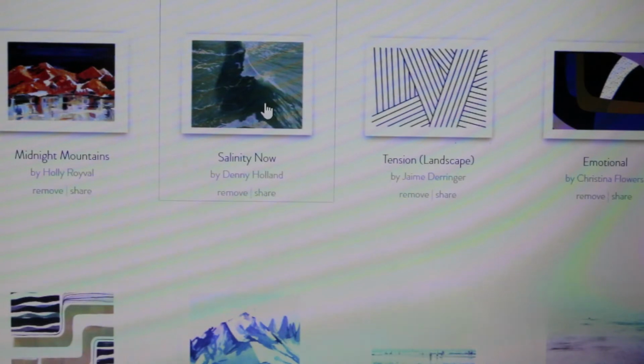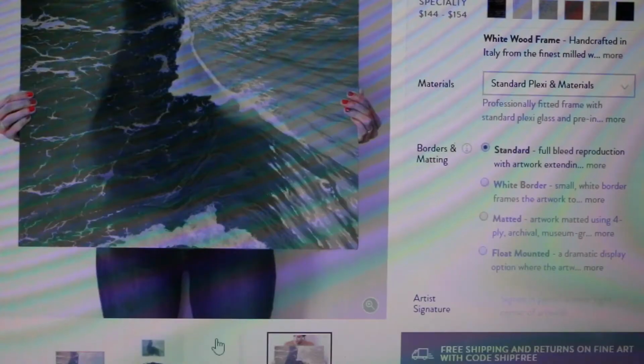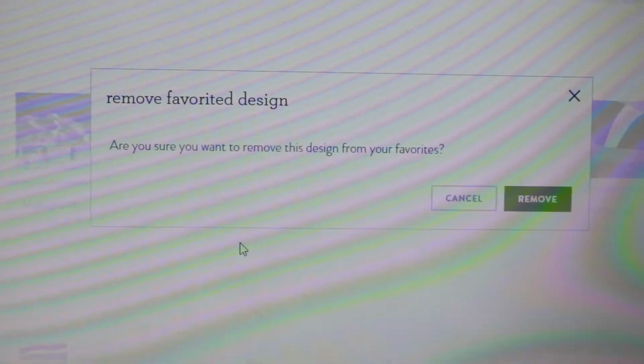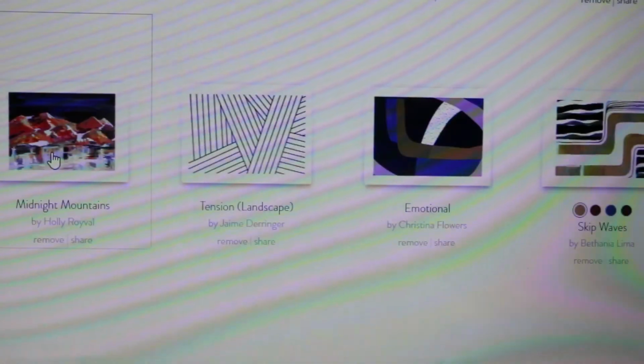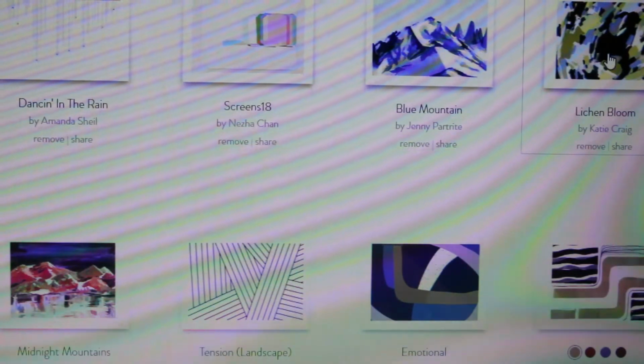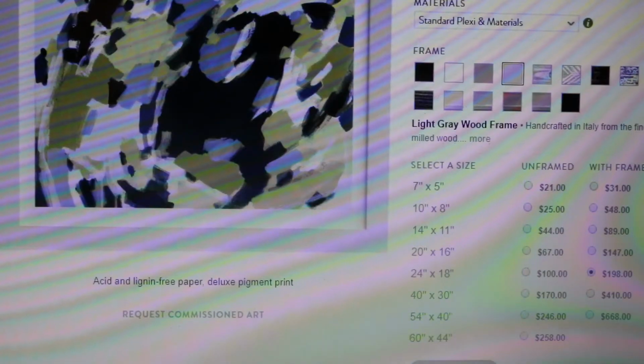Salinity Now. Oh, that's a wave. That's a really cool wave. I'm not even sure if that's a painting or if that's a... Actually, now that I see it bigger, I don't really like it that much. Sorry, Salinity Now. Midnight Mountains. So you can tell Chris's style is a lot more abstract. It's really pretty. I do like that one.